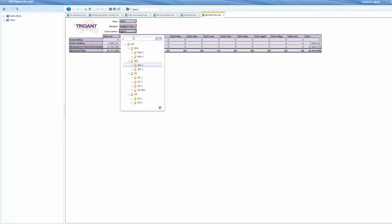So here again, I'm just going to change to New South Wales Facility 1. We can see here that across the whole year it looks like a few new residents have come in the first month, so we've had a big jump in bond inflow here. Movement in bond receivable: essentially we've got assumptions in the back end of the system that allow us to spread the incoming cash across the months. That's completely configurable, but in this case for every new bond I think we get 60% in the first month, 20% of the cash in the second month, and 10 and 10 in the third and fourth months. But again, that's configurable, so we can change that to your assumptions as well.